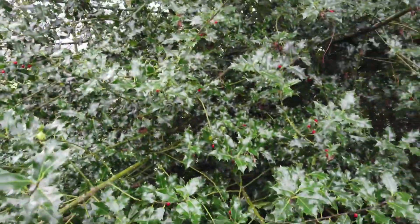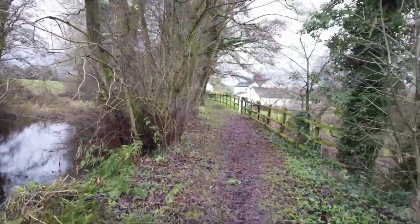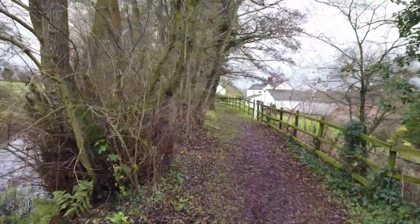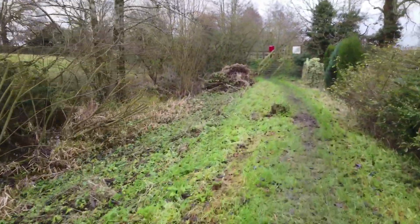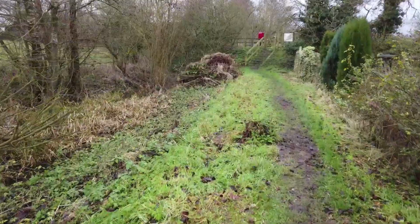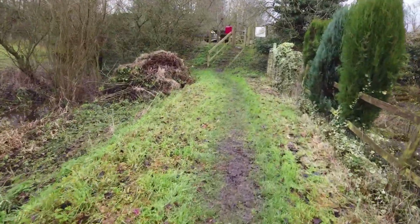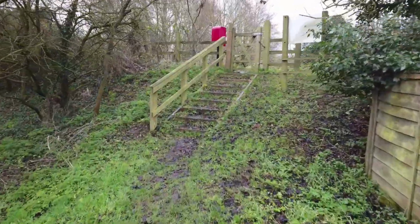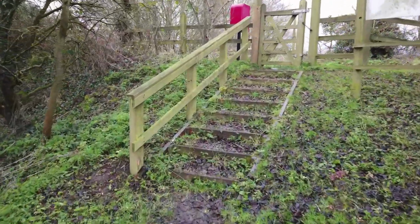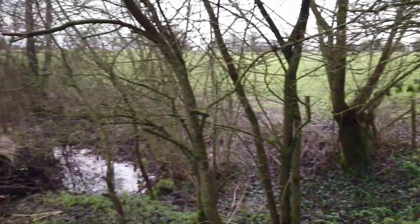More of that holly, complete with berries. Yeah. Road at the next bridge. Here we are, towards the end of this branch. Oh, ouch. Tractor's just catching his whatever on the road. Yeah, his bucket. There it is.